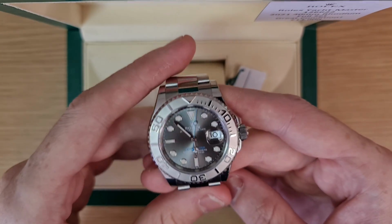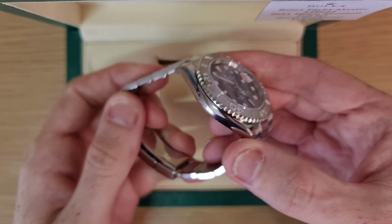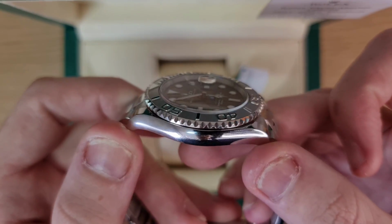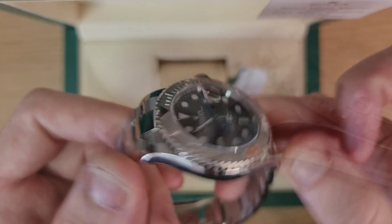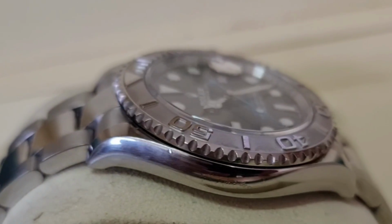So I believe this is packed with the 3235 caliber. I think that's right. I may have got that wrong, but if I have, I'll correct it just down here. The casing is absolutely gorgeous. The bevels, bulges, just the shape is absolutely fantastic.